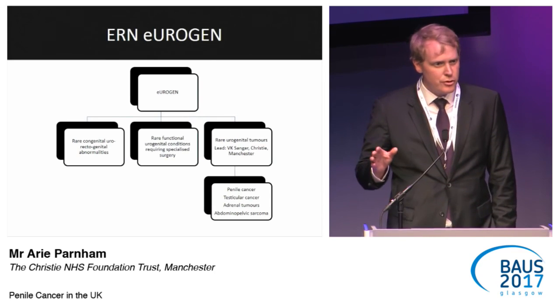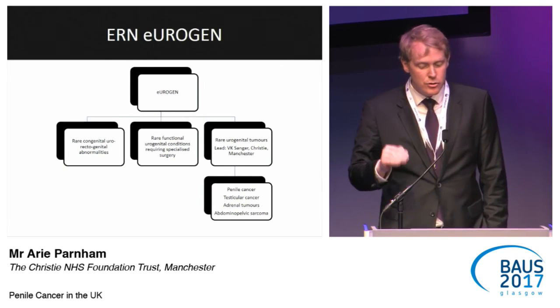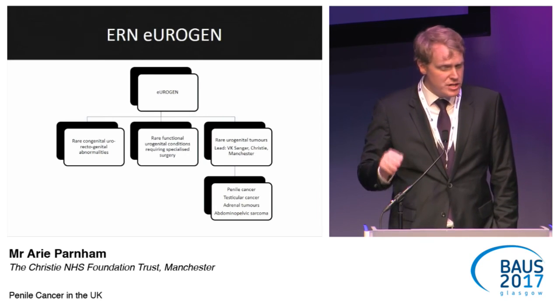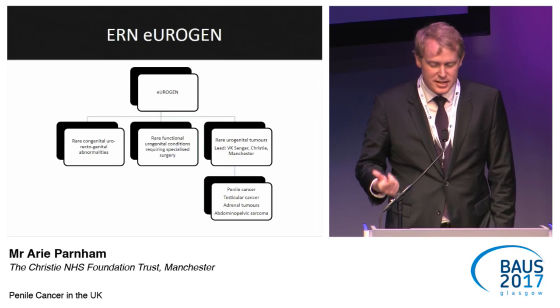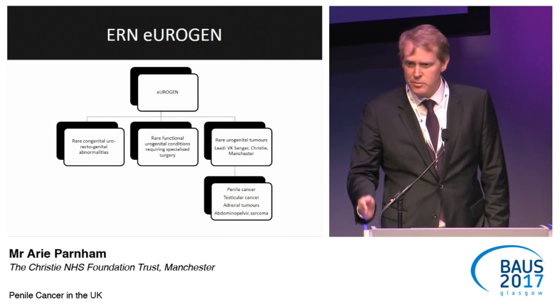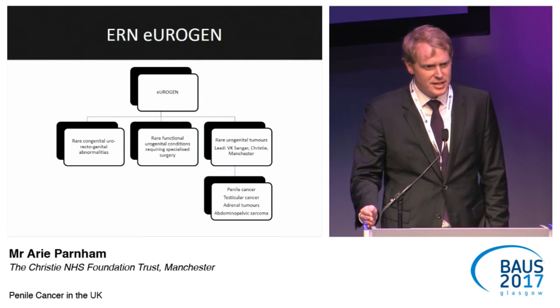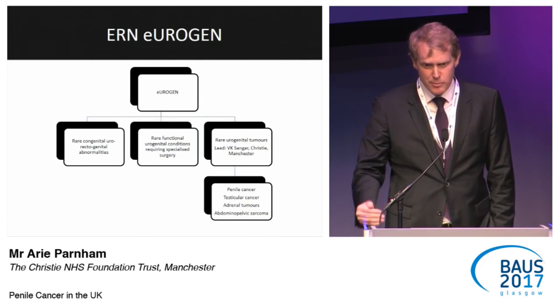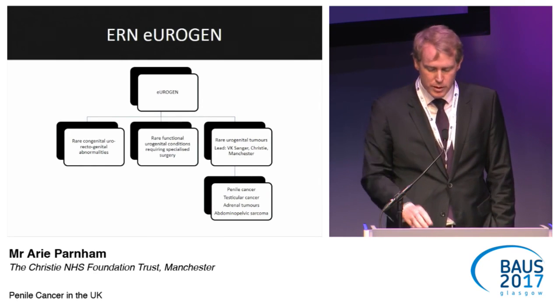So if you imagine you've got the European reference networks, our specific one for urology will be the EuroGen, and that's split into 3 streams, and the rare urogenital tumor stream has penile cancer, testicular cancer, adrenal tumors, and abdominopelvic sarcoma. And that's not based in Europe, that's based here in the UK, that stream. That's run by Vijay Sangar, my colleague, at Christie's. So we've got a lot of work there. I think it's a real opportunity for all of us to really get on board with.